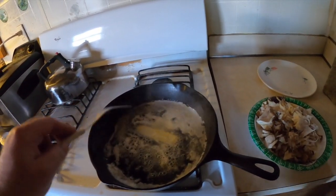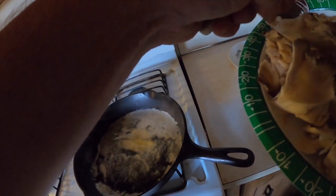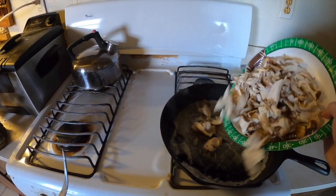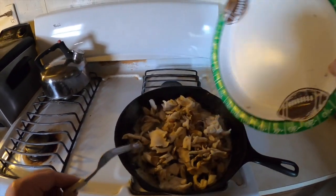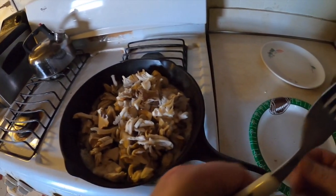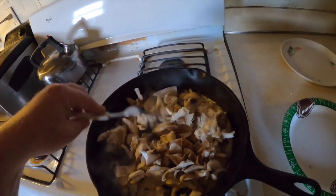All right, butter is nice and melted. I didn't see I had some grass growing through. You just never know with mushrooms. There was another piece. Oh well, fry it up. Add a little bit of salt. Another one, grass growing out of the mushroom. But yeah, I'm just gonna let these saute here.